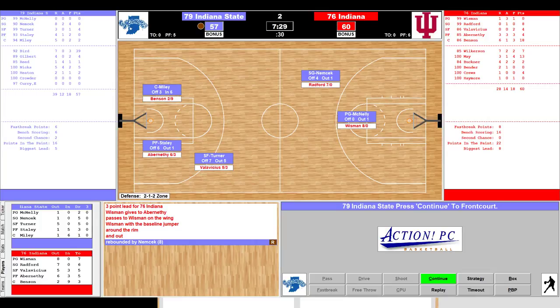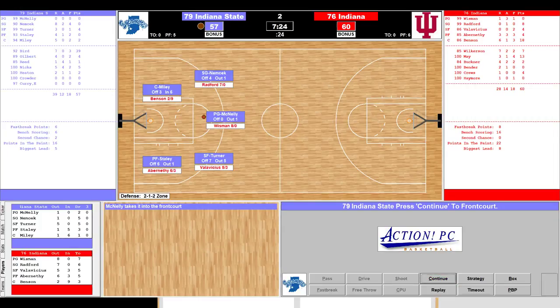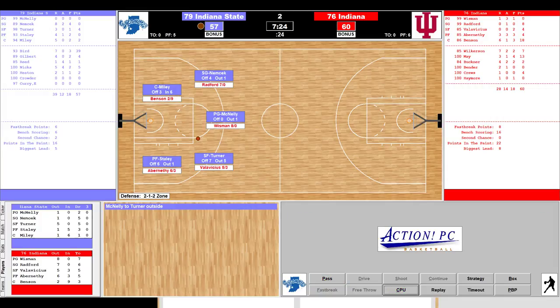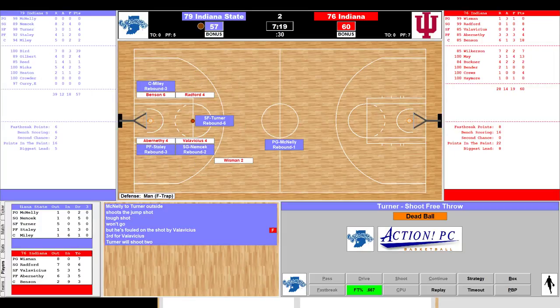McNeely bringing the ball up court to face the 2-1-2 zone of the Hoosiers. McNeely setting the offense against the zone. Again, they'll look for Turner. Gets it outside to Turner. He puts a shot up over the zone. He clangs it off the rim. But he was fouled by Valvikas, and he will go to the line to shoot two.